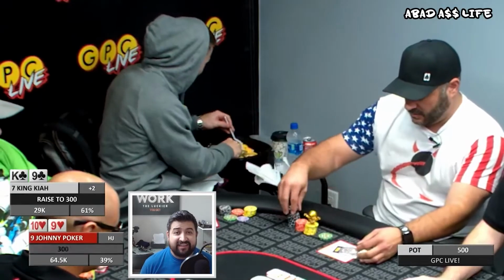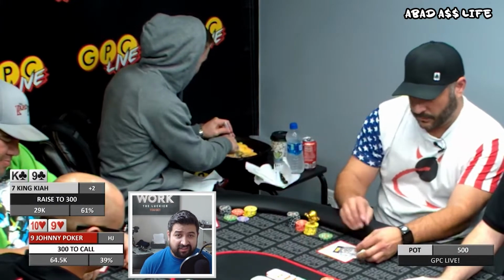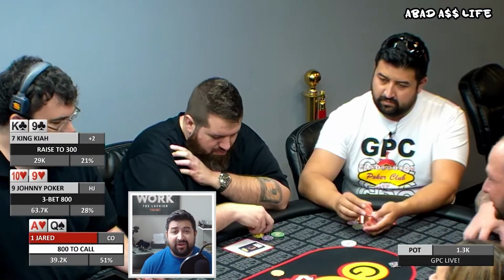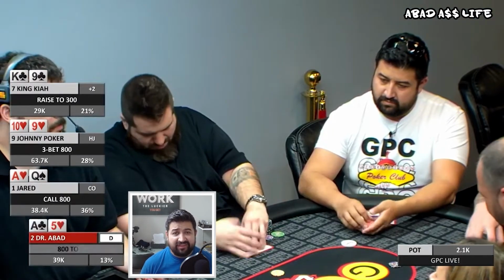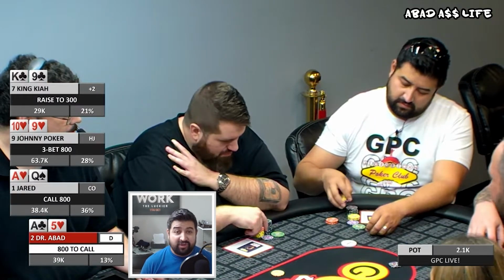Alright guys, this first hand starts in the first level, about 10-12 minutes into the session. The blinds are 100, and King Kai opens it up in middle position to $300. John puts in the 3-bet to $800 and Jared flats. I know King Kai likes to play a lot of hands and doesn't need a very strong hand to open, and I also know that John knows this. So with all the dead money in the middle, I feel like putting max pressure is probably one of the best plays, as well as we have a pretty good candidate to do so.